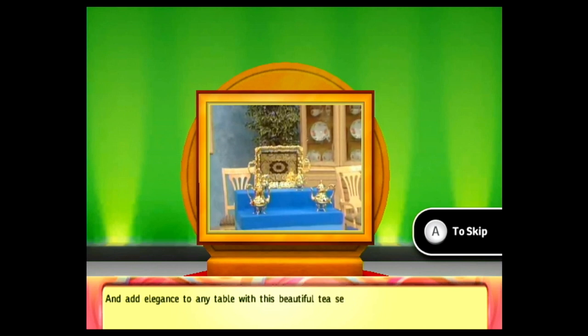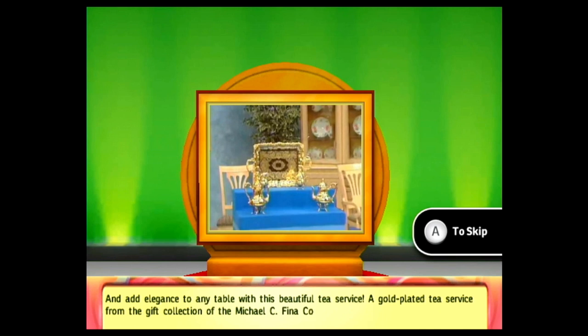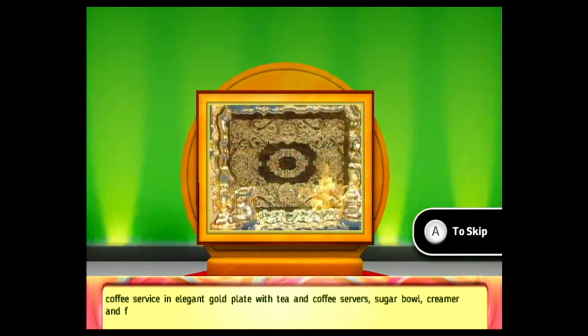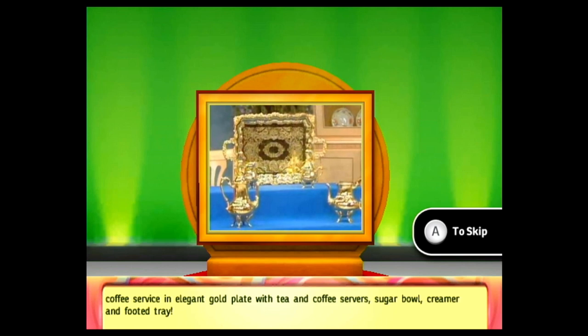And add elegance to any table with this beautiful tea service. A gold-plated tea service from the gift collection of the Michael C. Theater Company. It's a traditional tea and coffee service in elegant gold plate with tea and coffee servers, sugar bowl, creamer, and footed tray.